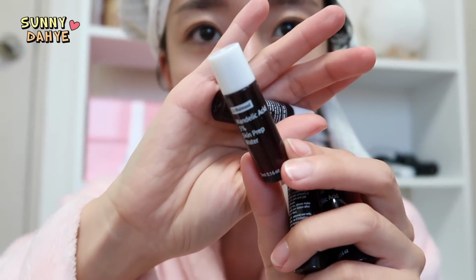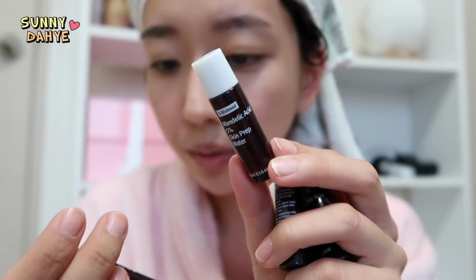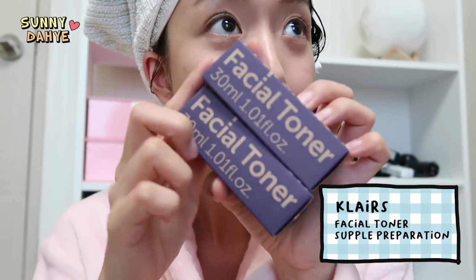Guys, I just got out of the shower, and since I just moved today, I'm gonna use all the samples that I got from Claire's. I noticed that Claire's has a lot of good skincare products, and I just wanted to try a couple of them. They also sent me a bunch of samples. I think this one is the Mandelic Acid Skin Prep Water. They also sent me the Supple Preparation Toner, like three of these.